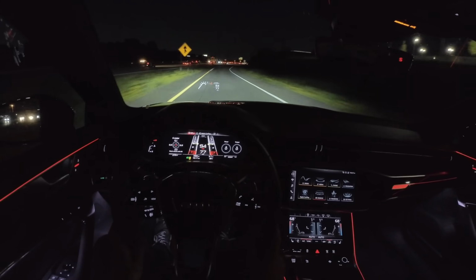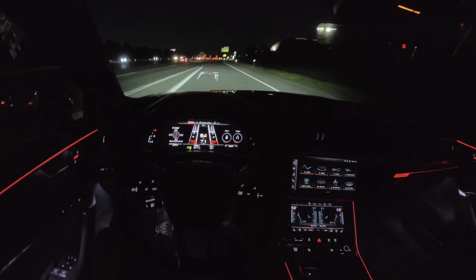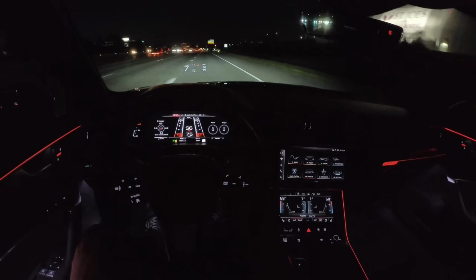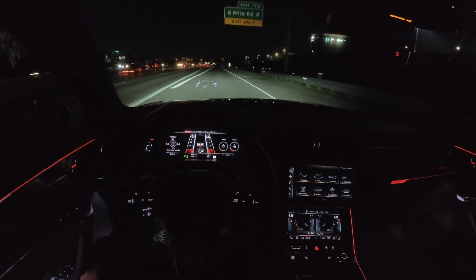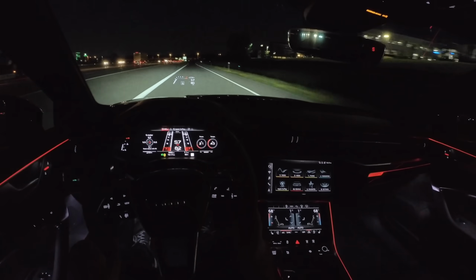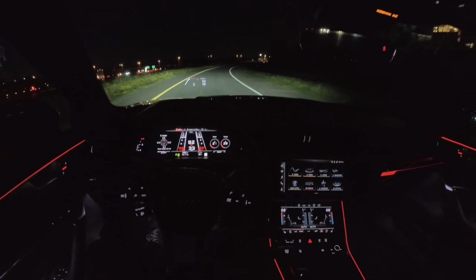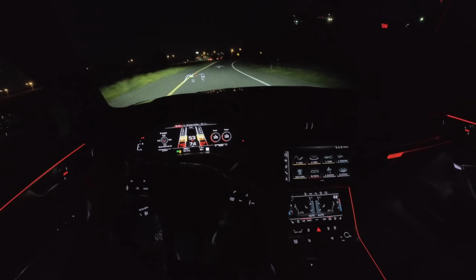Gone are the days of understeering Audis with this four-wheel steering. This is a really nicely balanced car. I believe front weight distribution is 55% thereabouts, so not amazing, but this car handles incredibly well. And while we've got some free traffic behind us, let's test out these brakes. There's just a ton of power.